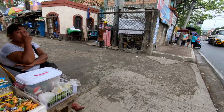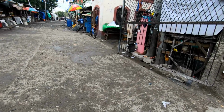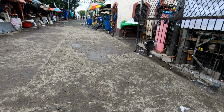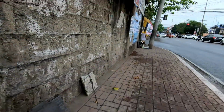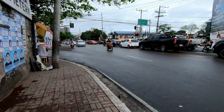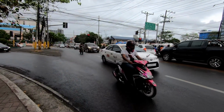Good afternoon. And here's a look at one of the entrances to the cemetery. They have people living in there and a number of shops. It's a city within a city, perhaps could be described that way.